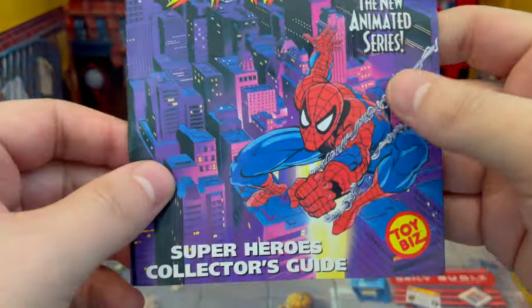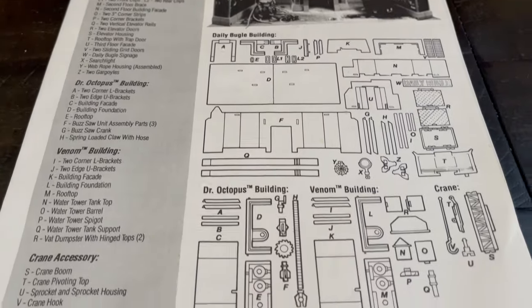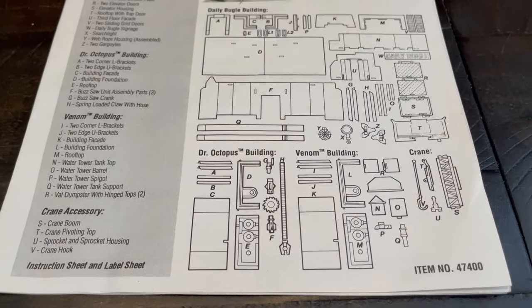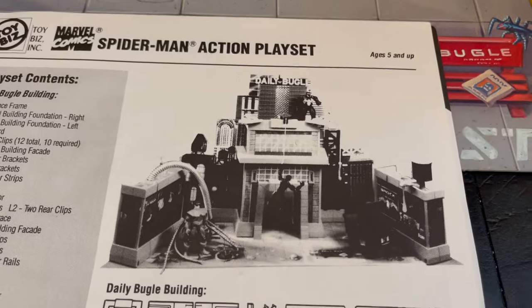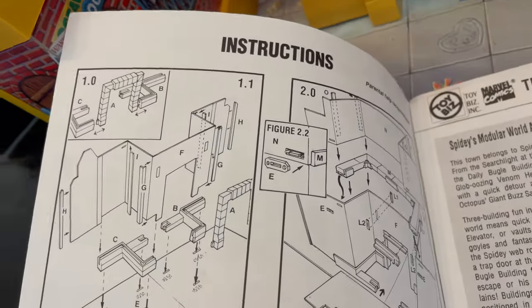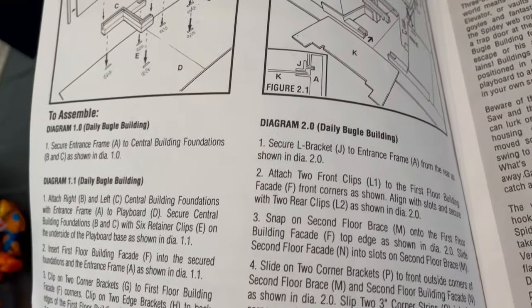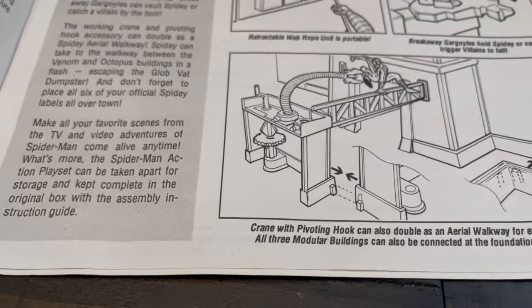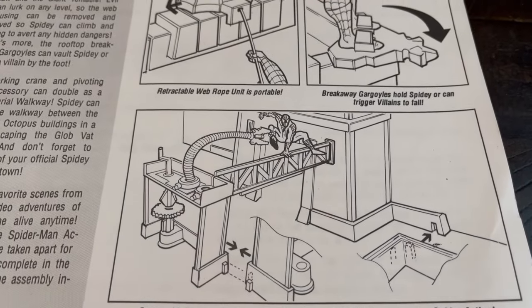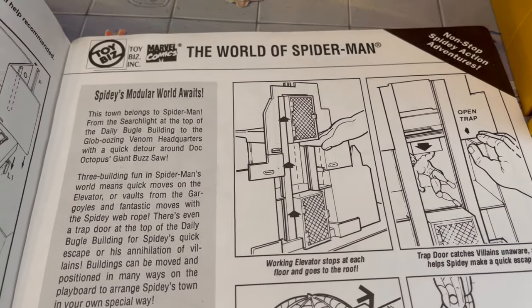But we're here to put together a Daily Bugle action playset, right? This reads like an IKEA instruction manual from hell. I'm not gonna joke, but as many detailed instructions as you have, well, if you do it correctly, and I'm just going to tell you right now, if you are buying this brand new for whatever reason, please take your time. Everything does fit eventually, but don't force anything, don't bend anything. Yeah, it's quite the playset to put together, one that would never fly in this day and age, unless it was some sort of crowdfunder, right?